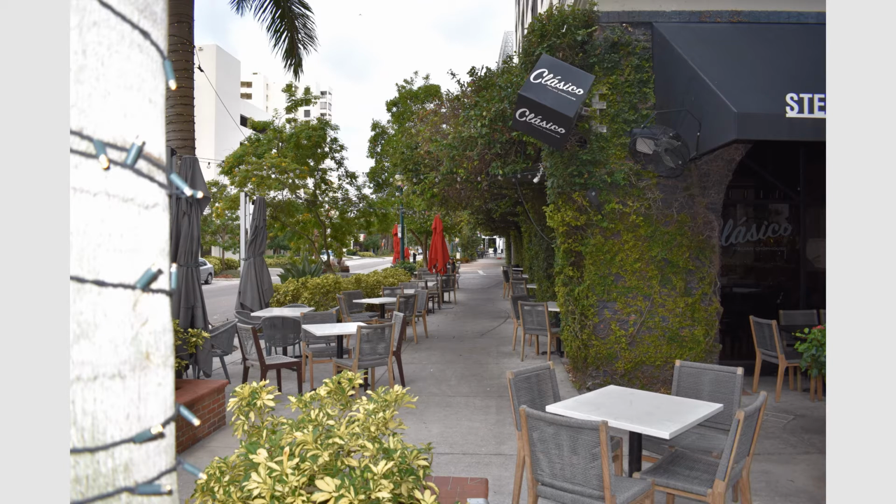Time to start walking up North Palm Avenue. Swerve around these tables and chairs.